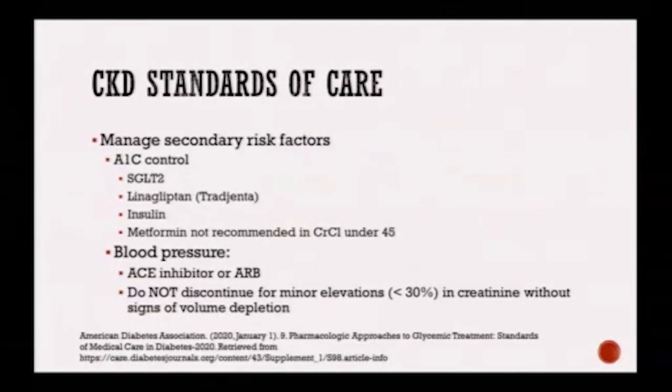And metformin, normally a first line, unfortunately probably won't be used in your CKD patients because once their creatinine clearance or GFR gets below 45, the use of this agent is not recommended. For blood pressure, you're mainly looking at ACE inhibitors or ARBs. Both the American Diabetes Association and the American Heart Association recommend that if a patient is not showing signs of volume depletion but their serum creatinine is rising, that is not necessarily a reason to discontinue their ACE or ARB therapy. So you need to look at not just the laboratory marker, but how the patient is doing on this agent.